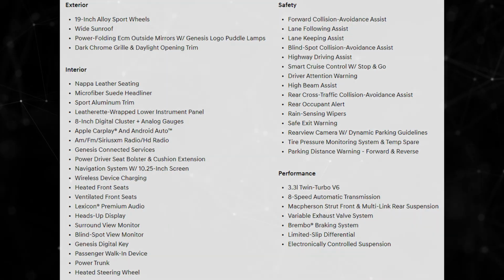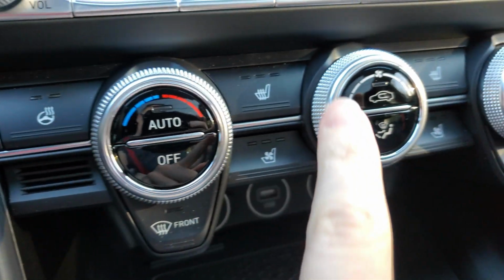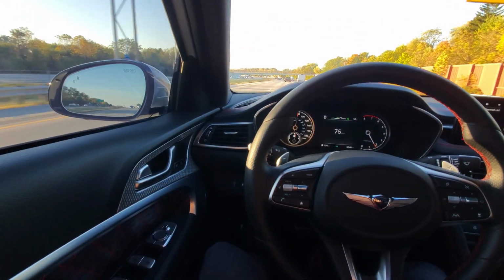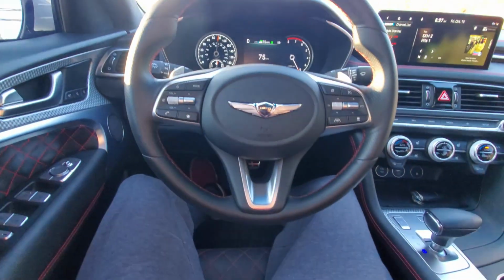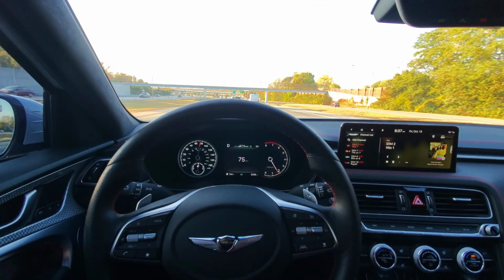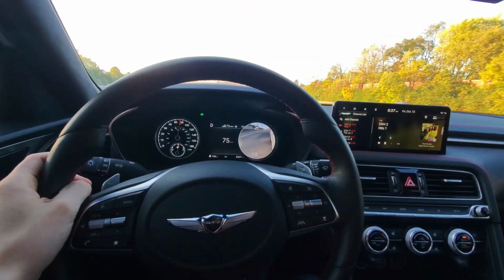So you've got a heads-up display, you've got a heated steering wheel, you've got heated and ventilated seats, which are pretty sweet. You've got adaptive cruise control, which is pretty common on most cars, but you then have a self-driving mode called Highway Driving Assist. And on top of that, this car also does self-driving in traffic, which is probably one of the best things I have ever experienced in a car.